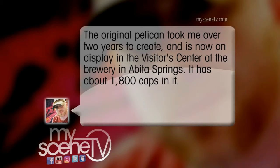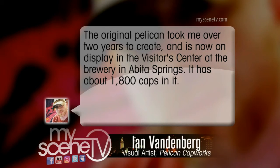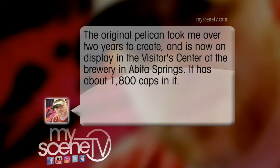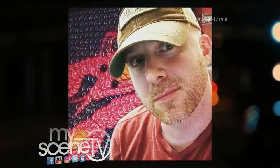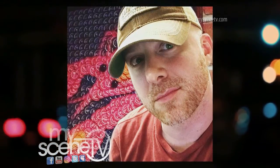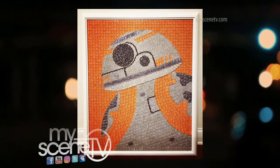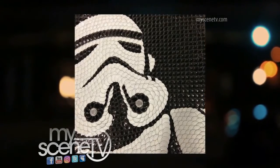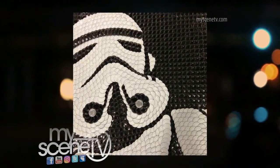About the piece, Vandenberg says, the original pelican took me over 2 years to create and is now on display at the visitor center at the brewery in Abita Springs. It has about 1,800 caps in it. He put out a set of Star Wars themed mosaics for the release of The Force Awakens. These include BB-8 and my personal favorite, a Stormtrooper. He also has Chewbacca in the works.